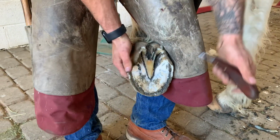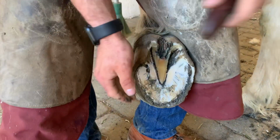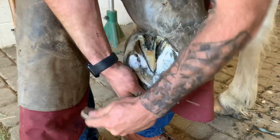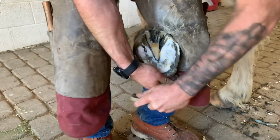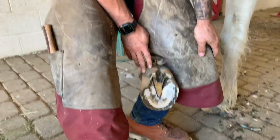That's pretty good there because we're going to start getting some live tissue. You can see how the texture changed. Now we're getting some good live stuff down there. Got this toe a little bit. That's how we prep a foot.